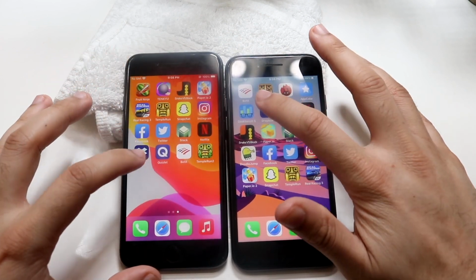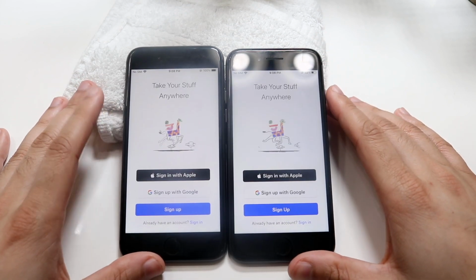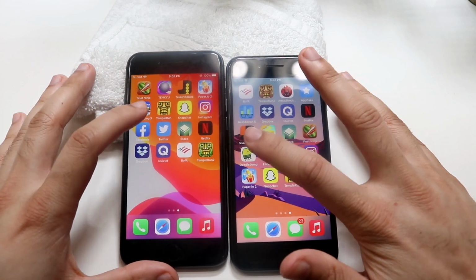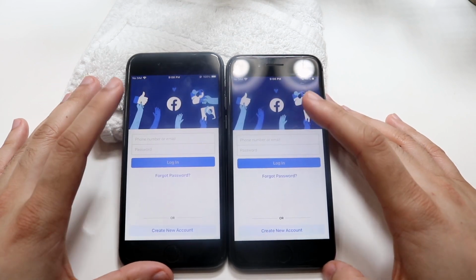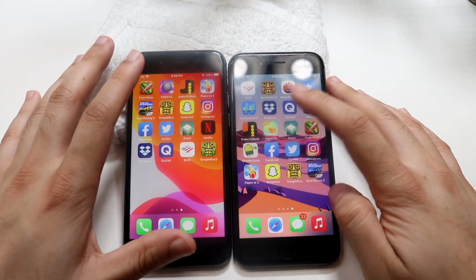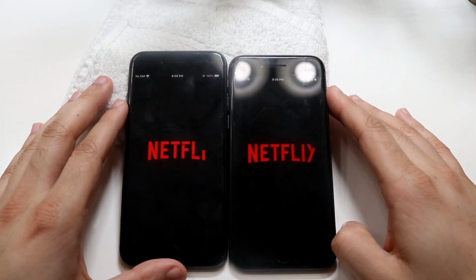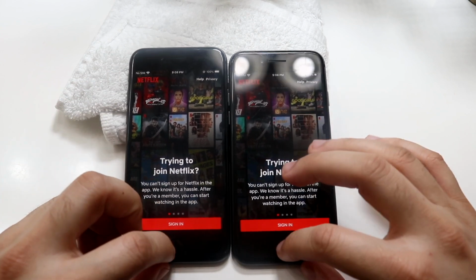Let's go and do Dropbox, 3, 2, 1. And you can see I think 14.5 was the faster one there. Hopping out of this one, let's go ahead and do Facebook, 3, 2, 1. I think 14.5 may be the faster one there. Hopping out of this app, let's go ahead and do Netflix, 3, 2, 1. And you can see 14.4.2 is the faster one there.